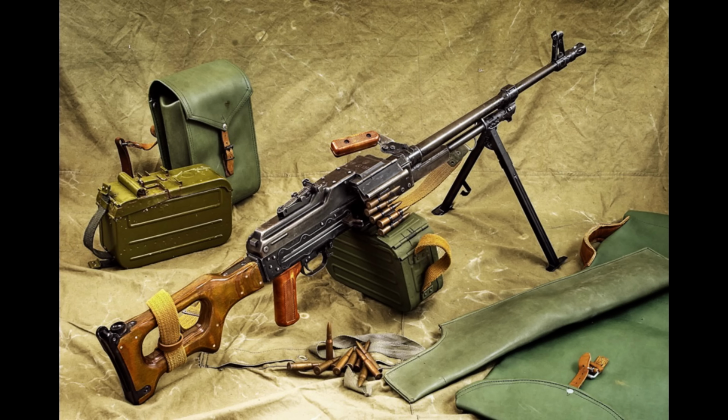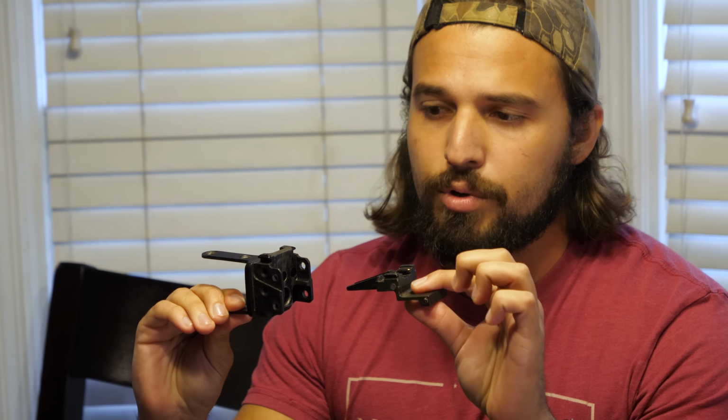Now what I'm going to show you next is a PKM rear trunnion. Now, PKM, or the PKM, is a 7.62 by 54R. Big boy, heavy-duty machine gun. You've probably seen it in Modern Warfare or whatever it is you kids are playing these days, but it's a big boy machine gun. Been in service a little while, and one of the later designs of Mikhail Kalashnikov. As you can see, there's a pretty sizable difference between the two.